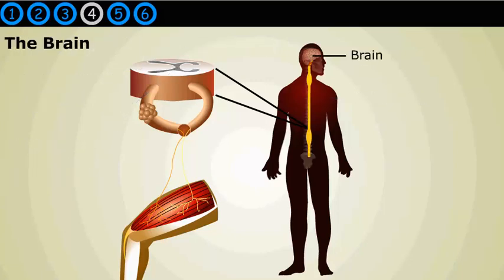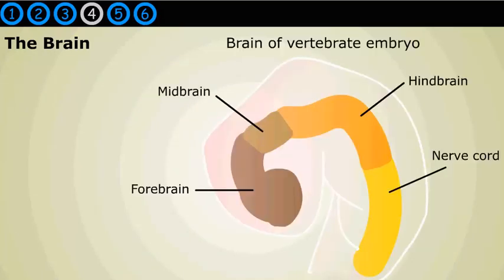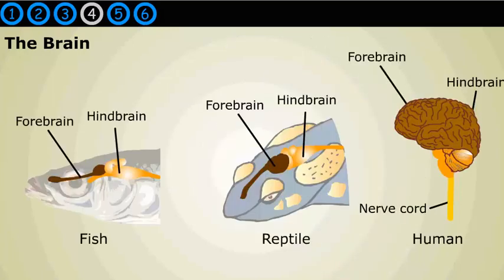The brain is perhaps the most complex system known to science. Made up of billions of interconnecting neurons, it is the seat of our thoughts, memories, and complex behaviors. In the vertebrate embryo, the brain arises from 3 enlarged regions at the anterior end of the nerve cord. The forebrain, midbrain, and hindbrain develop to varying degrees in different groups of vertebrates.